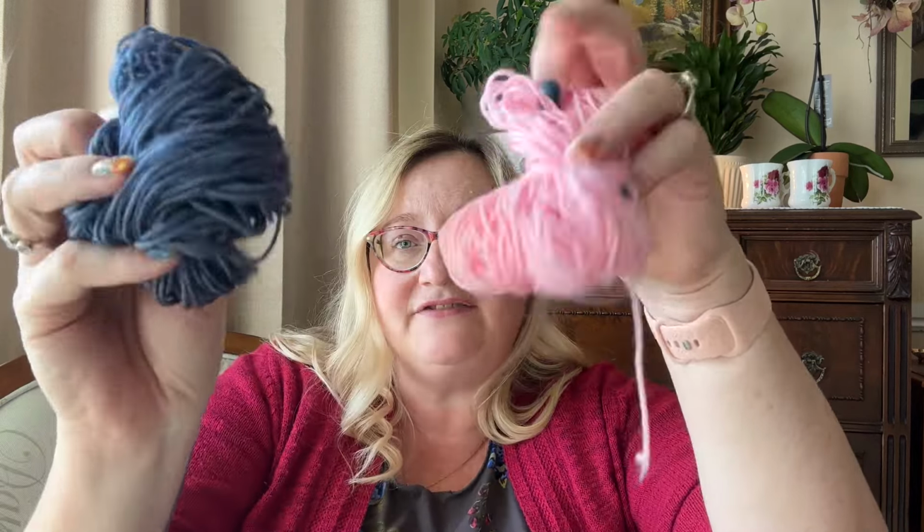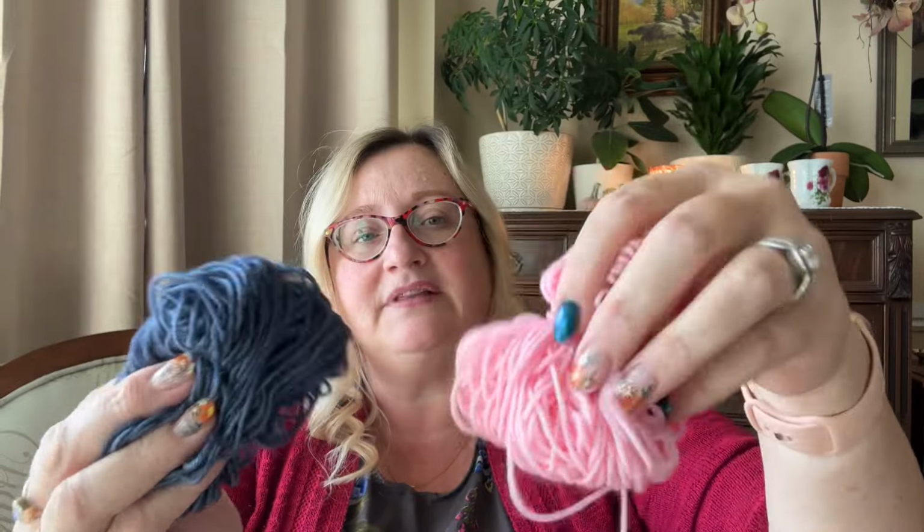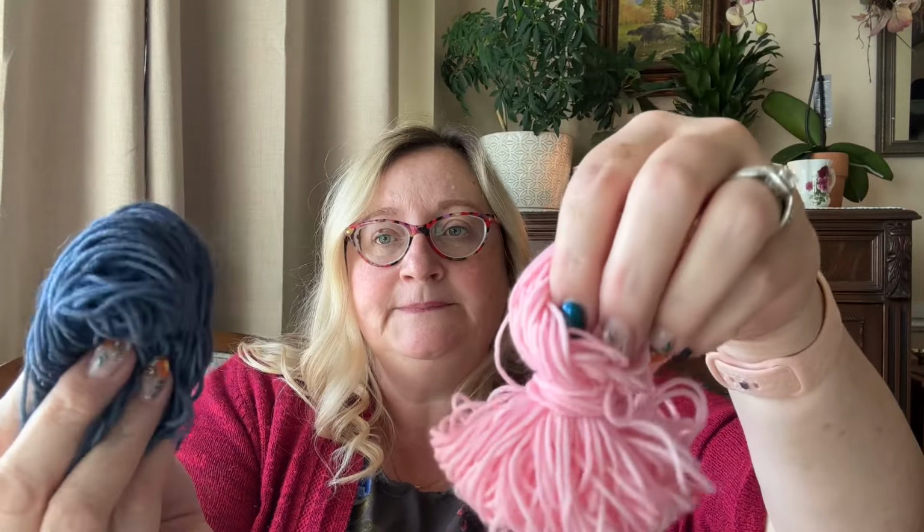Right now with where I am, this is how much I have left, and that is really very little. I'm less than 20 grams, maybe 12 grams or something of each of my 2 colors of the first ball of each one. And so I will be breaking into the second ball of each one very soon, which is great. Something else I've been doing, by the way, these are a lot of stitches.